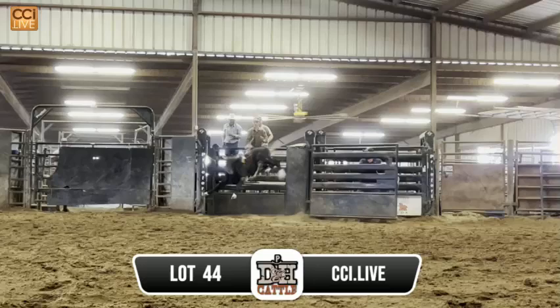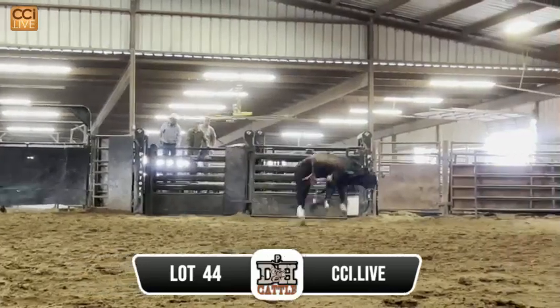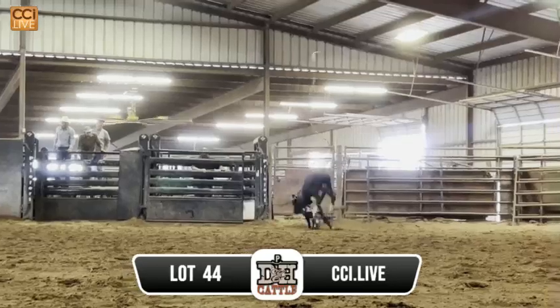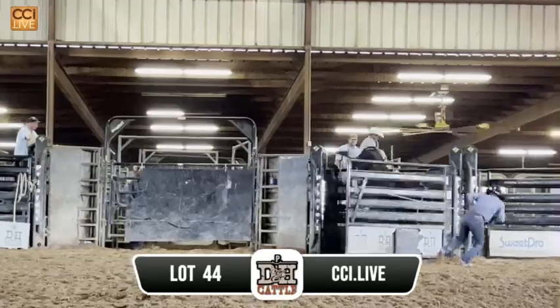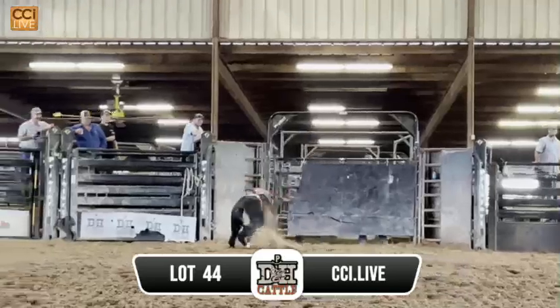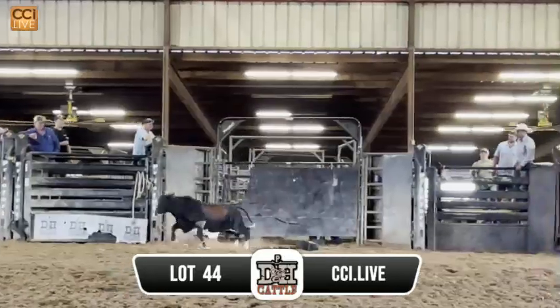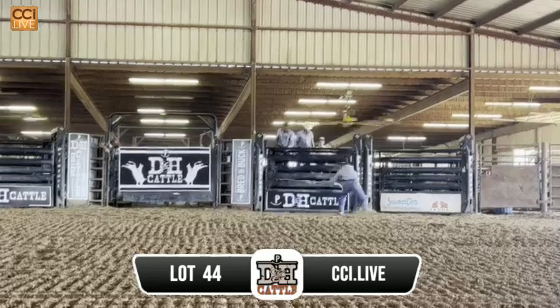Here we go. Lot number 44 will be your next one. 44 is a Buck Norris son. You've looked at those all night. A Buck Norris out of a Wild Goose female. This is a maternal sib to 102J Gold Buckle. He is nominated for the American Heritage, lot number 44. All right, he's 44. Here we go.